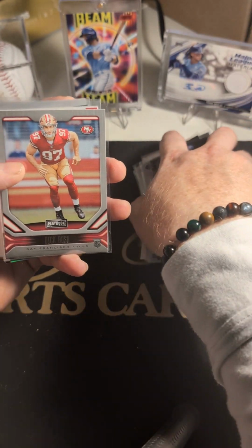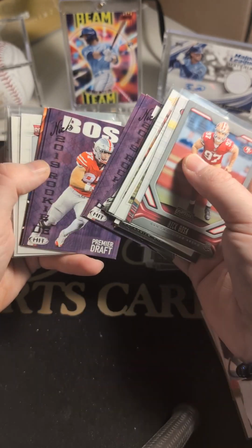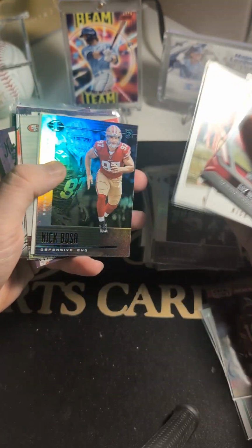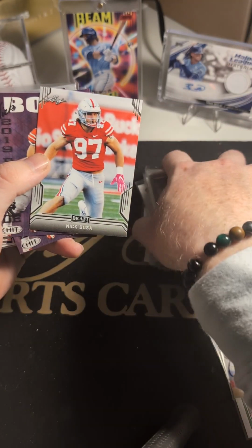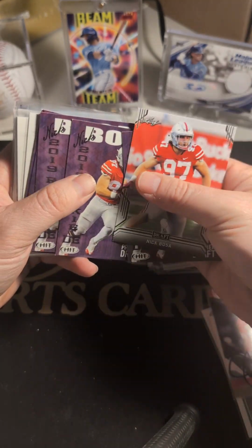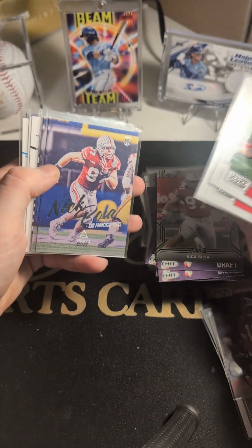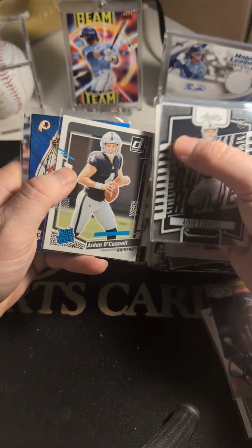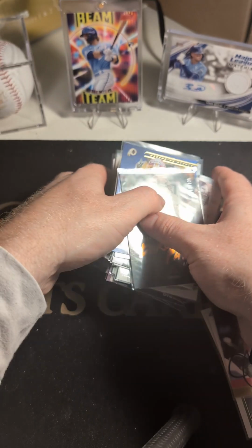Another. And here's some of these 49ers. I know there's a Nick Bosa and more McCaffrey somewhere in here. So we got 1, 2, 3, 4, 5, 6, 7 Bosa rookies. A few Premier Draft stuff. These are all unlicensed, so there's no value there. A Score Bosa rookie. 1, 2 more. Aidan O'Connell rookies. A rated rookie. Another numbered card. That is Daron Payne out of 199. Daron Payne out of 225 rookie.